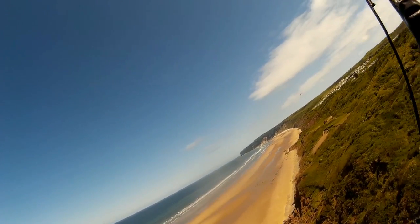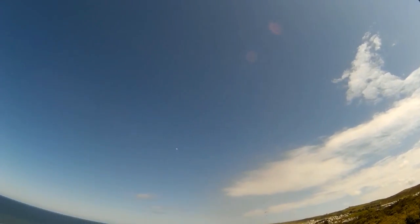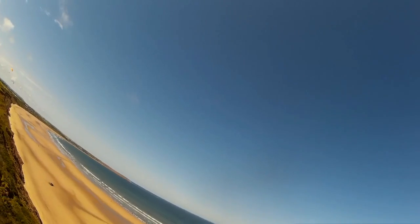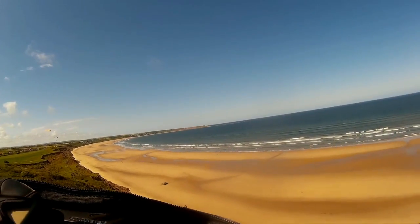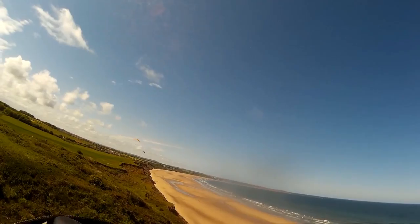As with most of these coastal sites, the landing consists of finding the slow leg and drifting in over the top, and landing as close to the edge as you can. Here we are, coming in at the new top takeoff. Sometimes it just doesn't want to let you down.